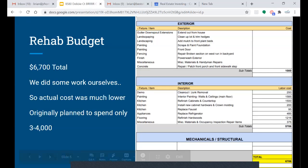So the rehab budget, here's a quick spreadsheet of how it broke down and what we put into it. Nothing major, you'll see. It's pretty much all cosmetics. When we went into the deal, we were planning to only put $3,000 or $4,000 into it. We did this deal on a hard money loan, and we decided to put our own cash into the rehab and just fund the purchase with the hard money lender.